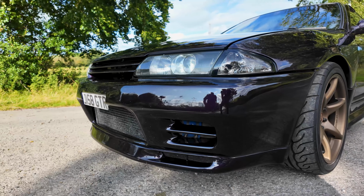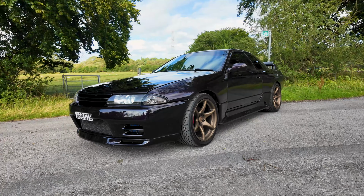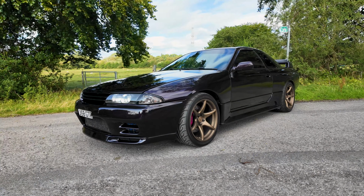So there's actually a cool story of how you came to obtain this car. Don't know if you want to tell me and the viewers. Yeah, so it is quite interesting. I won a car in a raffle a few years ago, and I actually won a classic GC8 Subaru Impreza Type RA. And because I'd won that, I kept on entering the online car competitions, only a few quid a month. And I saw that this car came up on a car competition site, and it just caught my eye. I've always dreamed of having an R32 GTR.